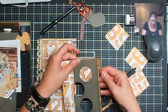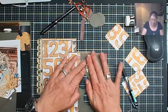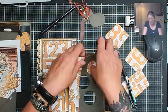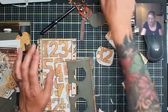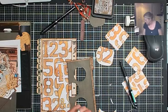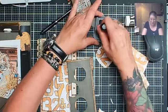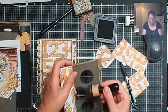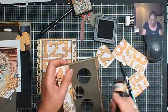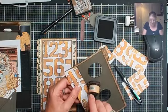Okay, number 32. We'll go somewhere here. Oh no, I'm taking it out again. Sorry, sorry, sorry. I forgot. I need to do some distressing. Not sure if it will work this way, but I'm going to give it a try. It needs to have a little bit of ink on the inside here.